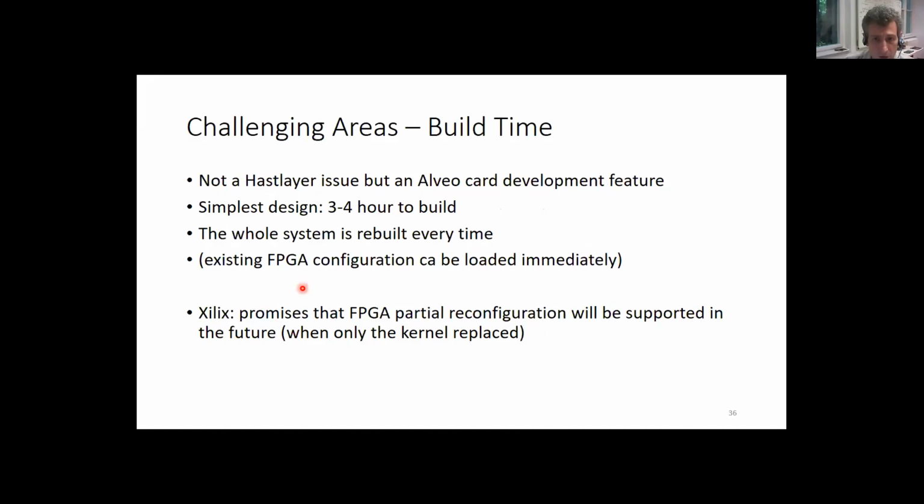The last challenge which I want to mention is the build time. It is actually not a Hastlayer issue, but an Alveo card, or better to say, a generic FPGA development feature. Even the simplest design takes 4 hours to build. The reason for this is that the whole design is rebuilt every time when you change something, because usually you have to reconfigure the whole FPGA fabric to run a new design. It's like recompiling the whole operating system to run your application on the CPU.